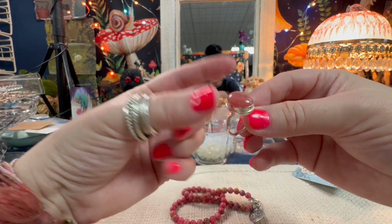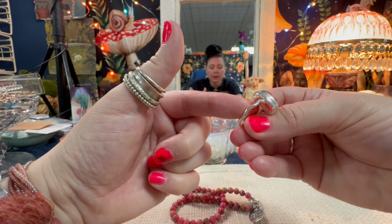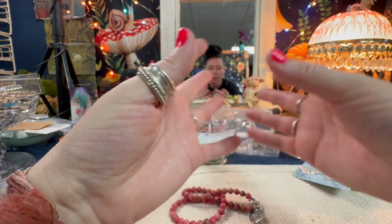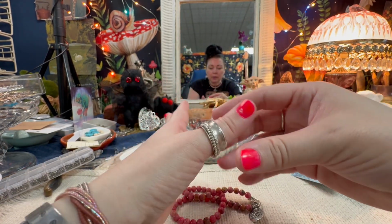But this is kind of inspiration. I purchased this ring in Arizona, out in Tucson when we went for the gem show. It's pink rhodonite. I love that one. Heart chakra. If you know, you know. And so it's just a beautiful loving stone.